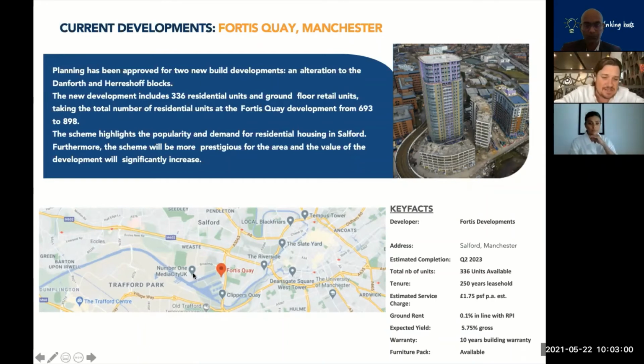Now, this is located, if you look here on the map, in an area called Salford Quays, which is where the BBC is now based. So you can see where Fortis Quay is, and the BBC is located in Media City, UK, there, which is literally a 5 minute walk. Okay, so it's very close to Manchester city centre, but it's far enough out and it's waterside living. So it's a highly sought after area.